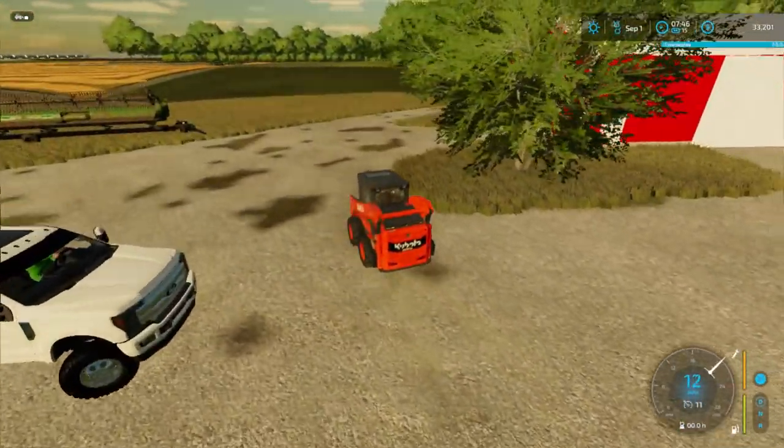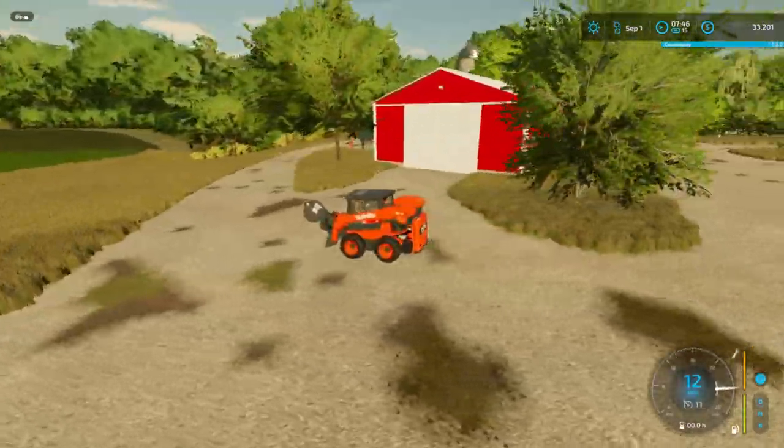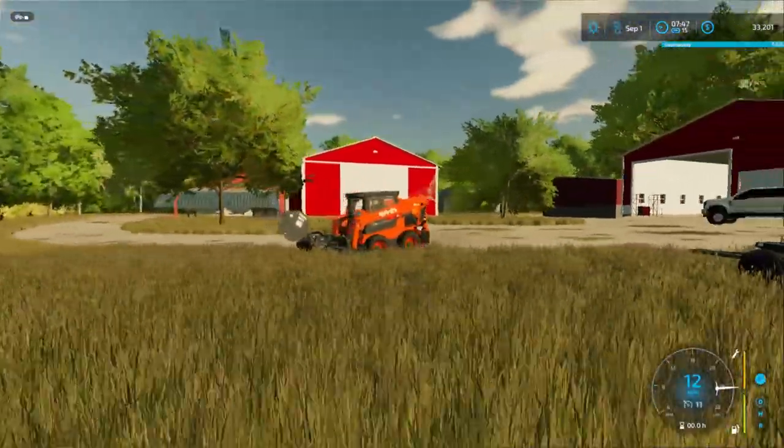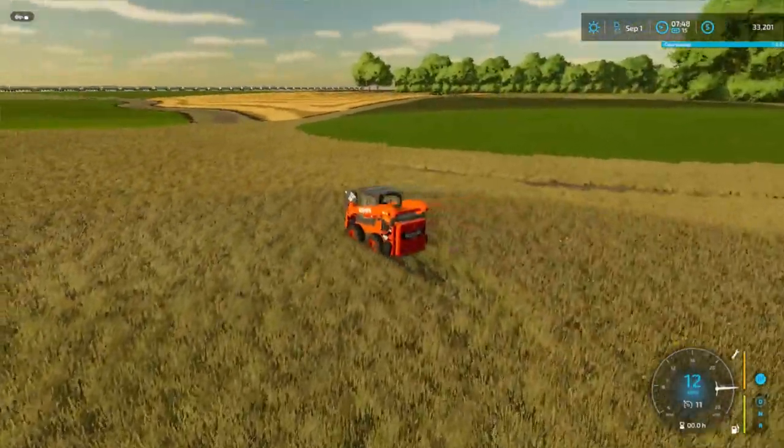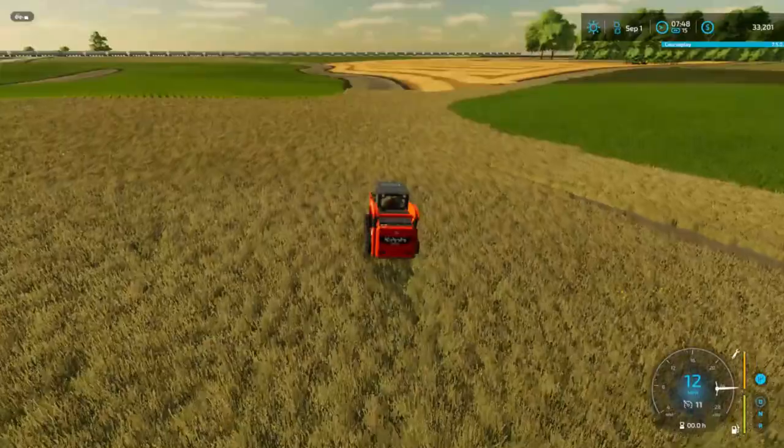So like I said, we decided to go with this little Kubota here. It's a wheeled one. It doesn't cause us any problems. Today we're gonna also start cutting some grass. So that's what Hunter's gonna be focusing on today.